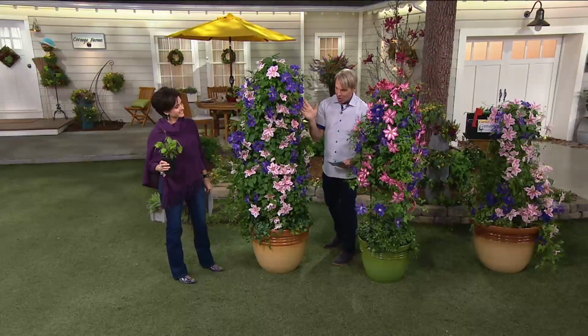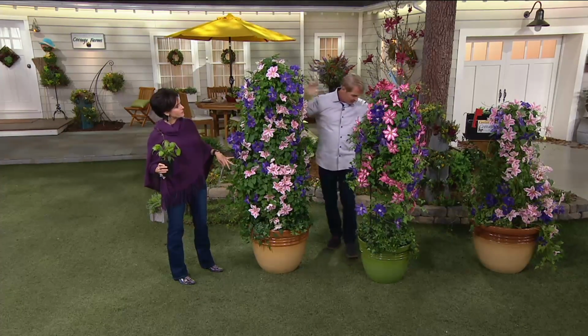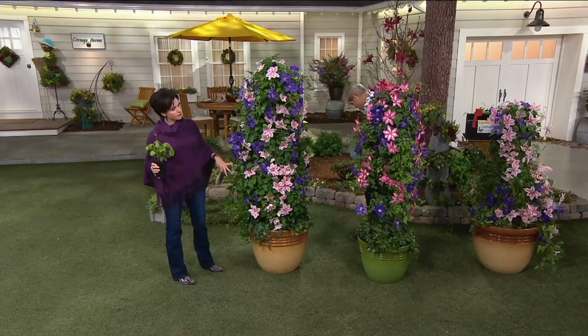6 to 8 feet tall. You're getting both of these. This is what yours look like the second year. And if you want to see what it looks like, here, I got it right here.